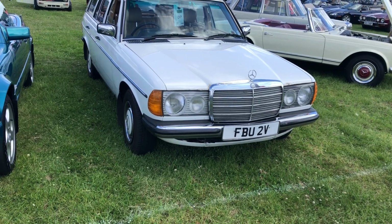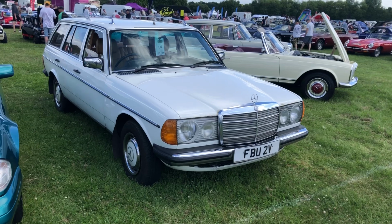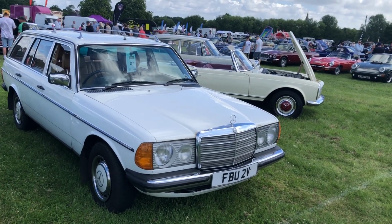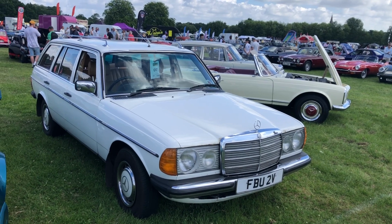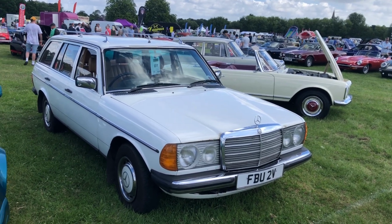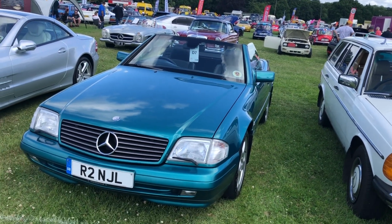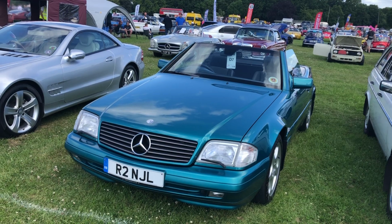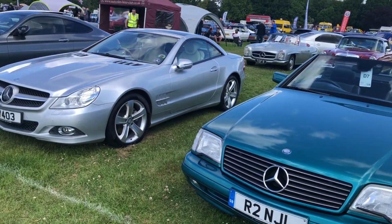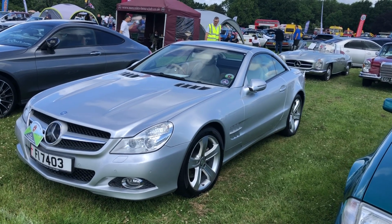And here we've got a W123 Estate. It's a 200. It looks like it's a relatively early car. Right hand drive, so it's a UK car. It's lovely. Next to it, an R129 SL, and that's a really bright colour. That's a thumbnail car, isn't it, guys? An SLK, as you can see. That's nice as well, isn't it?